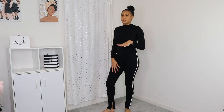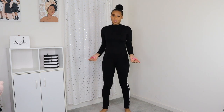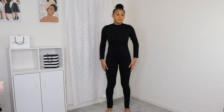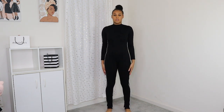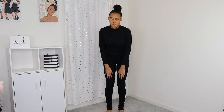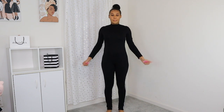That's what really made me want to get this piece, the leg is cut right here, and this is in style right now, the little split leg that kind of bunches at the bottom. But for it to bunch at the bottom, I have to stretch it out, like y'all can see. When I walk around, it rides up. So that's the only thing. You know, I'm 5'7", so tall girl problems. But it's not that bad.